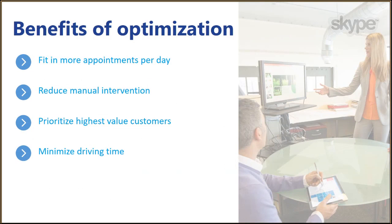So what are the benefits of optimization? Many field service organizations really want to decrease driving distance between appointments so they can fit more appointments per day, as well as provide the tightest appointment window for customers. I had a personal experience that I had to wait. I had a 4 hours appointment for my refrigerator to be fixed. Who'd like that? So trying to create a schedule that achieves those goals is a huge win for our customers, for our field service organizations.